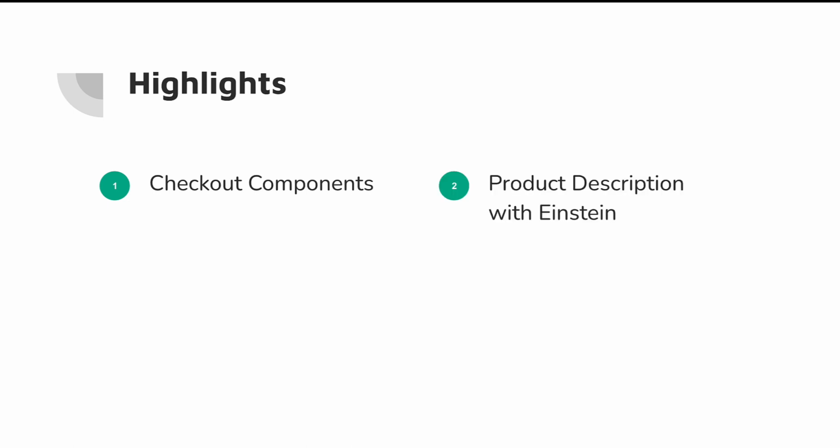Number 2 here is we're going to be talking about product descriptions with Einstein. So if you watched Dreamforce or have seen some of the releases afterwards, you've probably seen a ton about ChatGPT and some of the enhancements we're making with Einstein for that section. And Commerce is definitely getting a lot of this. So we'll be talking about that.